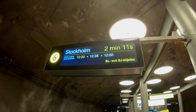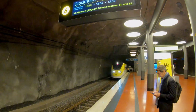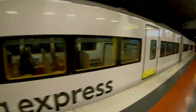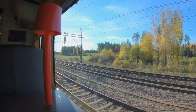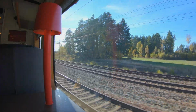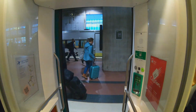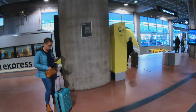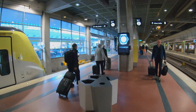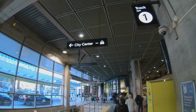An open return was 579 Swedish krona, which is about £45 sterling or 54 US dollars. It is a little on the pricey side, but it is by far the best option, as taxis are even more expensive, and along with coaches, which are cheaper, both will take some time to get into the city centre. The Arlanda Express is the easiest and most efficient way to get into the city centre and connects directly into Central Station for any other transport connections.